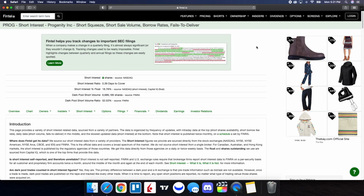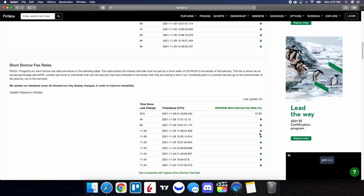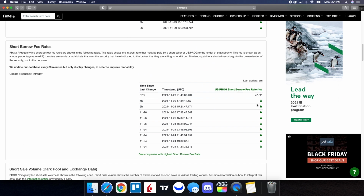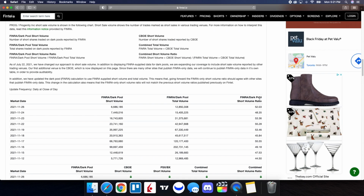So we're going to take a look at the short interest information for PROG. The dark pool short volume ratio is at 52.03%, and the dark pool short volume is just over 6.68 million shares. Scrolling down further on the page, the short shares availability is at 1.2 million, updated 5 minutes ago, and the short borrow fee rate is at 47.82%. As we take a look at the history of the short volume ratio, we can see for the close of the 26th, which was a Friday that just passed, it was at 52.03%.